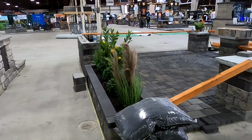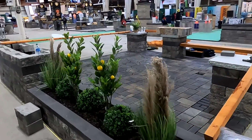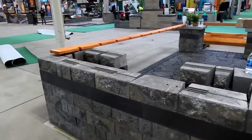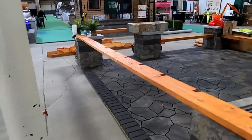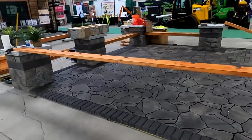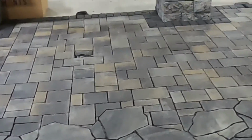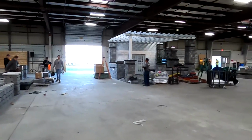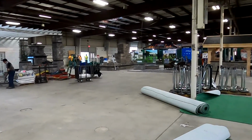There's 6 other teams besides me. Here's one of their displays. This looks sharp. Looks like they got a pergola that they're going to be building. They made some nice cuts, if you guys can see it, where these pavers meet those ones. So they're right beside us. We got these guys over here. They built a freaking house. And a couple more over here.